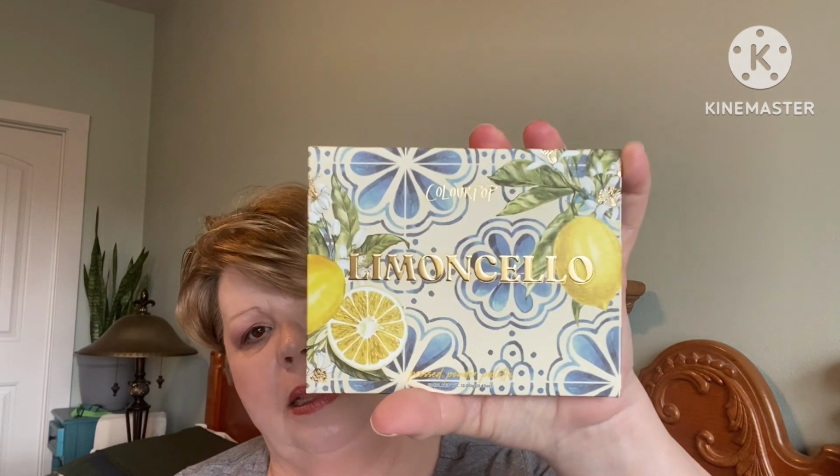Then the last palette we have is the bigger palette, and it's one that I do not have. It came out, I don't remember if it was a couple summers ago. And I thought it was pretty, but I just never did get it because it wasn't one of those like, oh, I've got to have that, but it was pretty. Well, what palette is it, do you ask? It is the Limoncello palette.